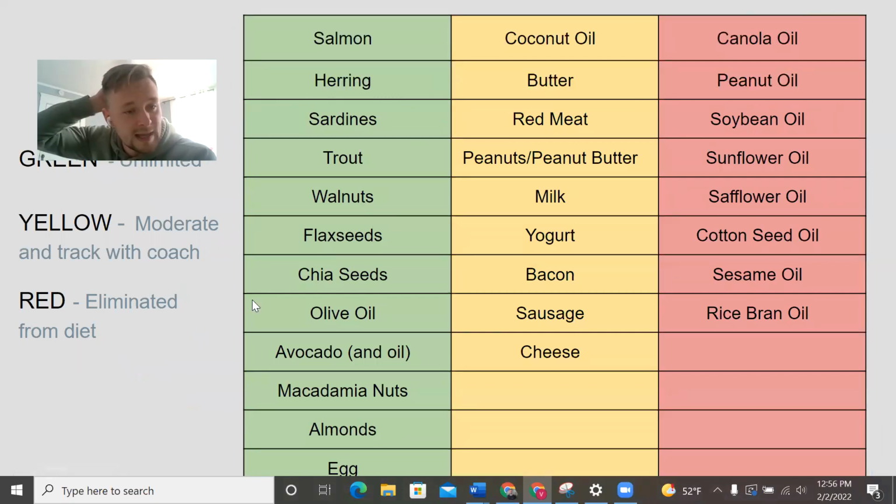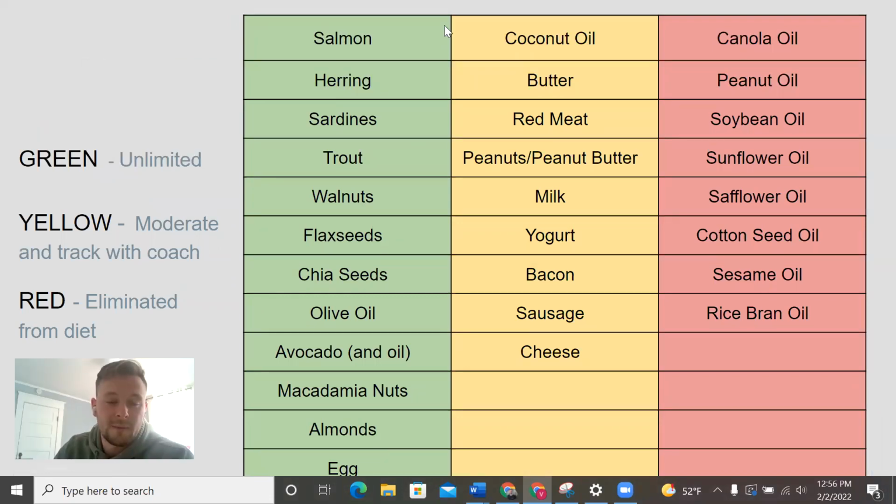So here is a green, yellow, and red. Green are fats that you can eat on an unlimited basis. Maybe you can't do unlimited, but practically, I've never had a client where olive oil was messing them up, or avocado oil was messing them up. Instead, avocados are improving your cholesterol.